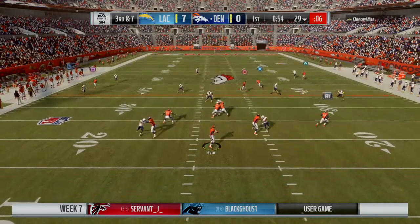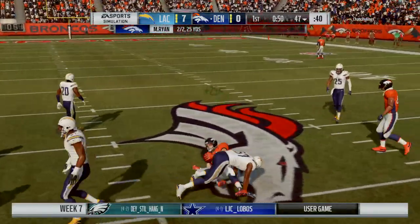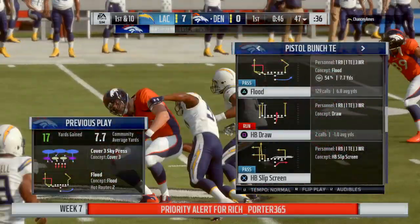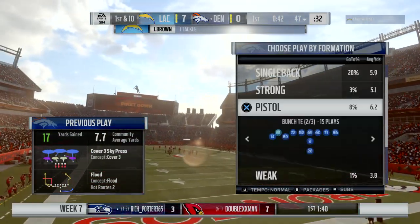On 3rd down, Ryan. And he will find his big tight end over the middle. And he slips up past the 45 before being tackled. First time they've hooked up here. Good for 17 and a 1st down.